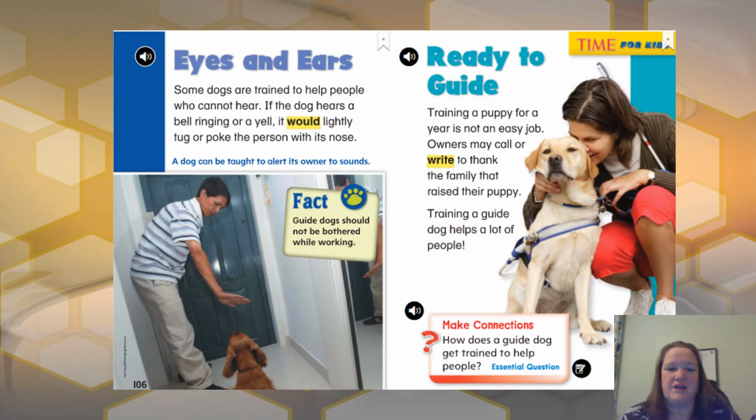Eyes and ears. Some dogs are trained to help people who cannot hear. If the dog hears a bell ringing or a yell, it would lightly tug or poke the person with its nose. In the picture below, we see somebody at the door with their hand held out in front of the dog. Fact: guide dogs should not be bothered while working. The caption says a dog can be taught to alert its owner to sounds.